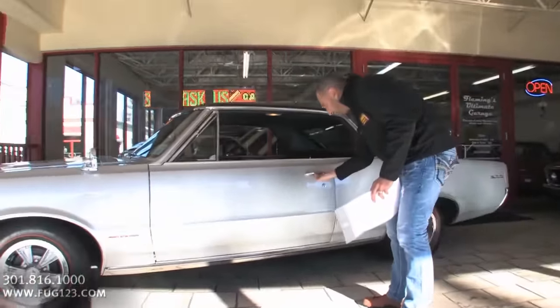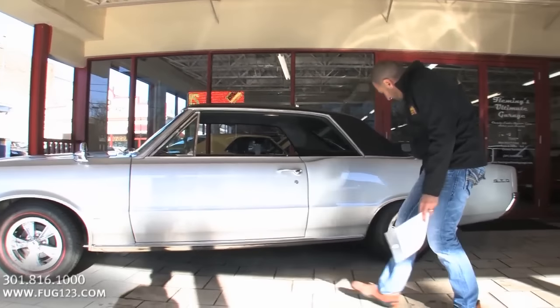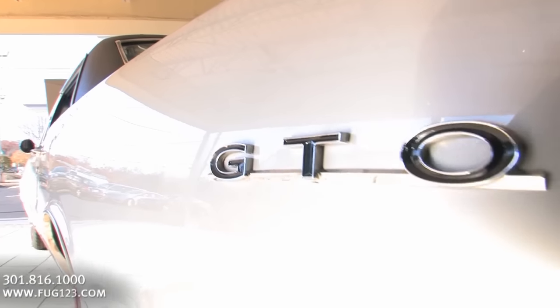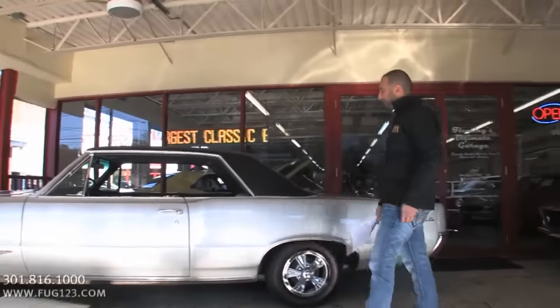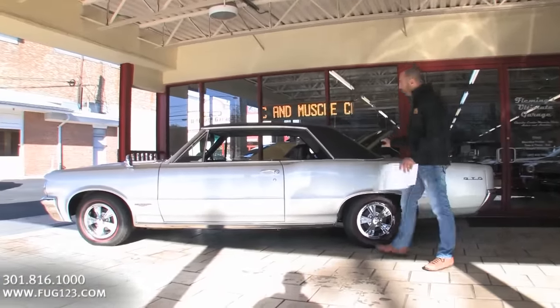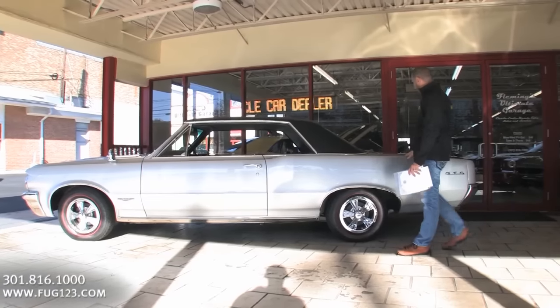listen to that. Fabulous. The GT callouts in the rear. The nice thing about this car, it's not a post car, okay? This car is exactly the way it was built at the factory, in this color, with the vinyl top on it like it was supposed to be, okay?